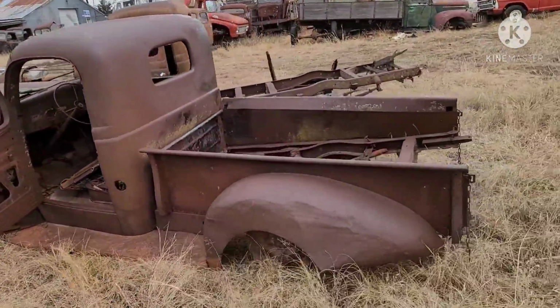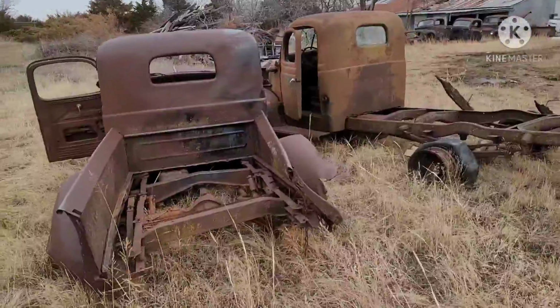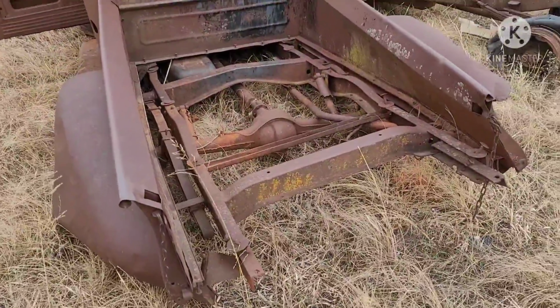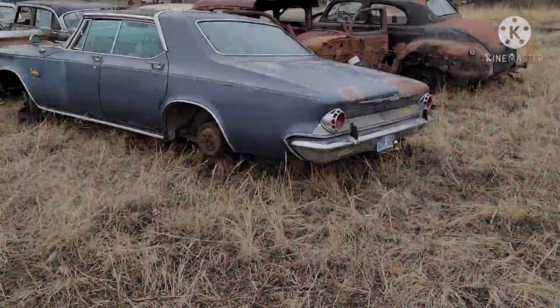More parts and pieces for more vehicles. The little half-ton pickup there has caught fire, so you can see it wrecked the temper of the leaf springs. For a rat rod, it didn't hurt the sheet metal too bad, I don't think.